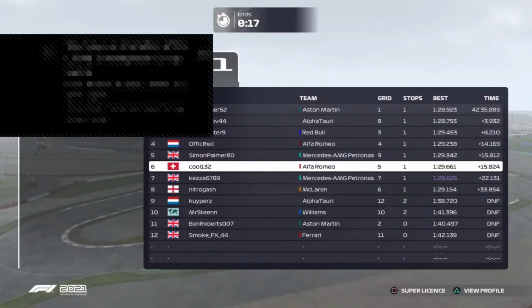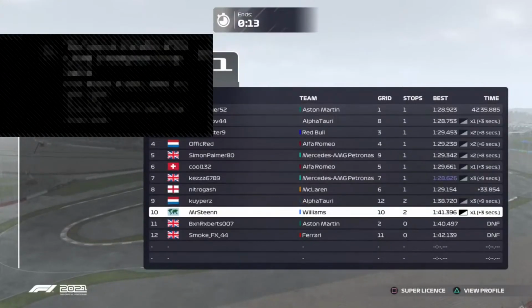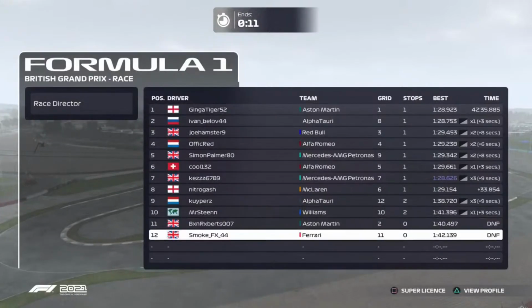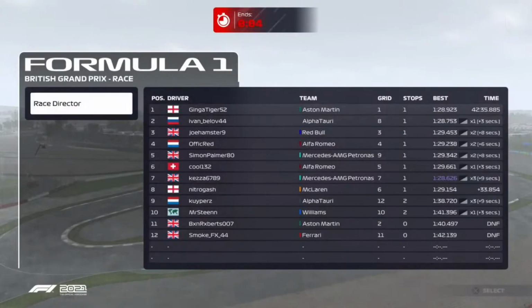5th, Cool 132, Keza, Nitro, Kuipers and Mr. Steen. Fastest lap goes to Keza, but Mr. Steen, Ben Robertson, Smoke didn't make it to the end of the race. Neither did Kuipers, in fact. He had a DNF. But there are your finishing order.